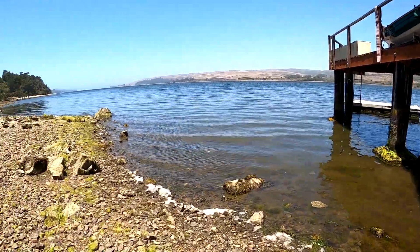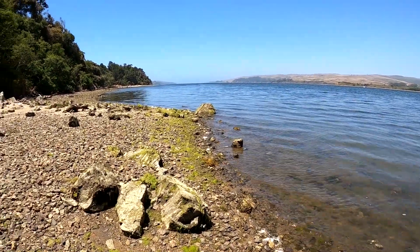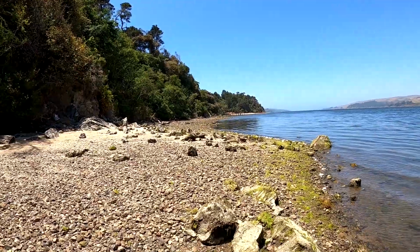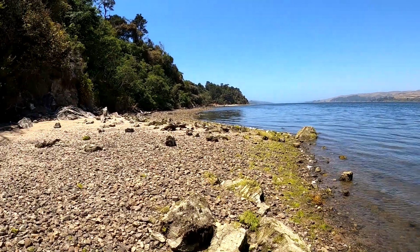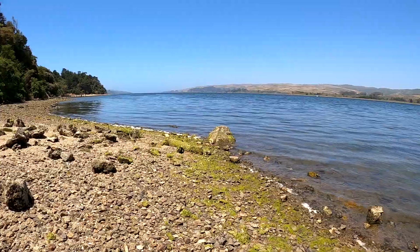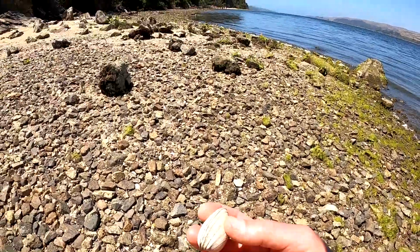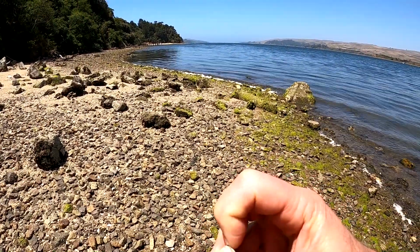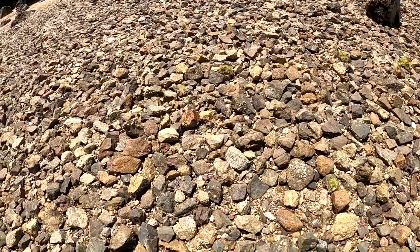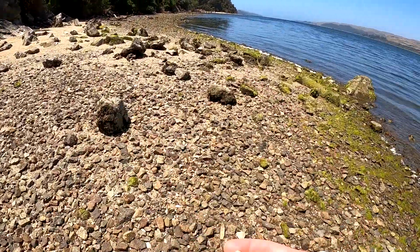Walk a little farther down. We walk over to that tree and turn around. There's a clam shell. Now that's a clam that's still in there. It's a full clam shell. That one's empty. This one has something in it though.